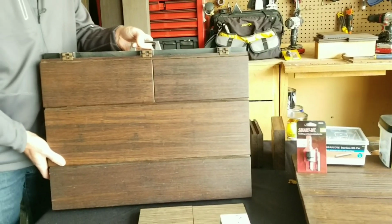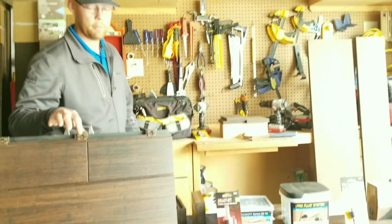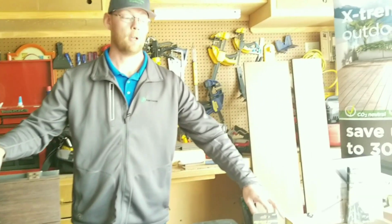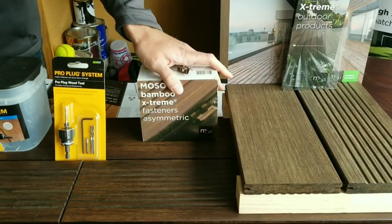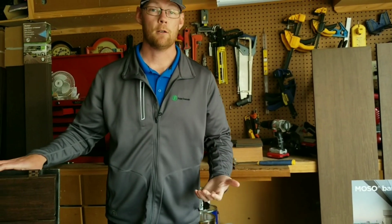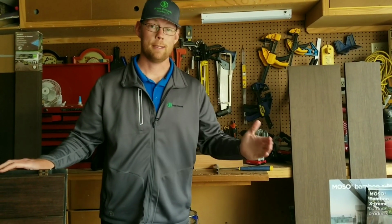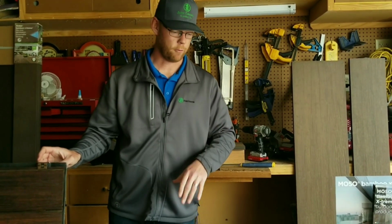So this clip right here that I showed you on the siding, that's the exact same clip for the decking. That way you don't have to worry about inventory in two different types of clips. You know how to use this one. It's going to be the same thing over here. That's your 20 millimeter Moso clip. So that's your decking and your siding clip. So we just really wanted to make things simple for you.